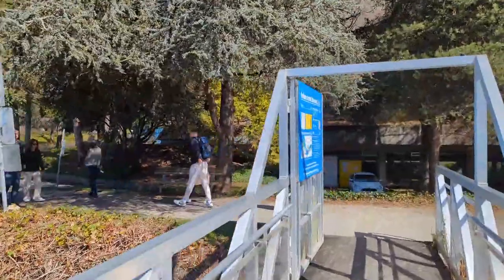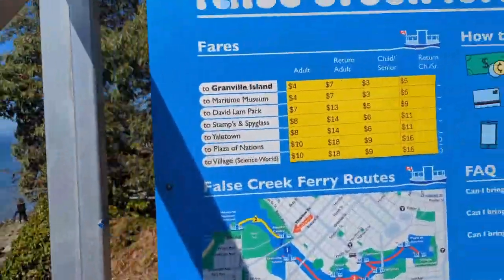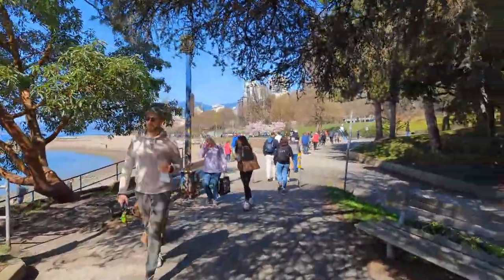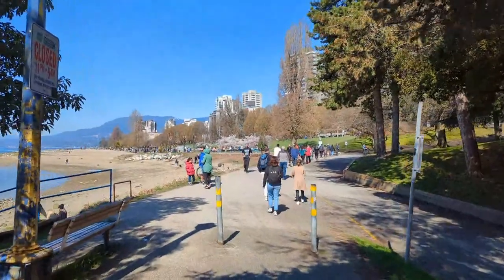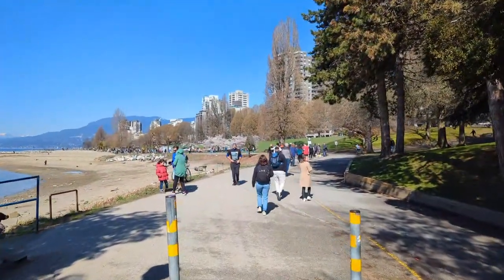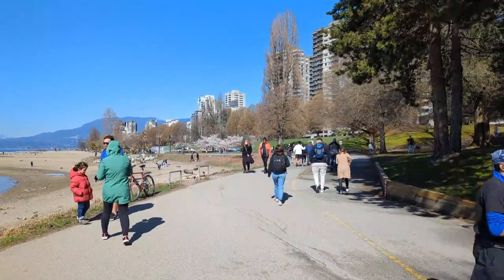So there you go. Let's take a quick peek. There's some of the views right there for you folks. You can freeze the frame later and take a look. But at least we got it on the camera for you. Oh wow, look how busy it is down here. Keep your eye out for palm trees.